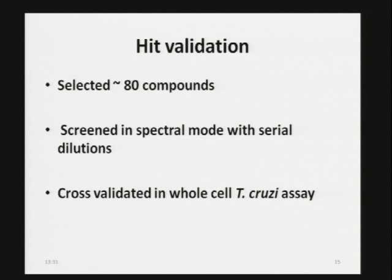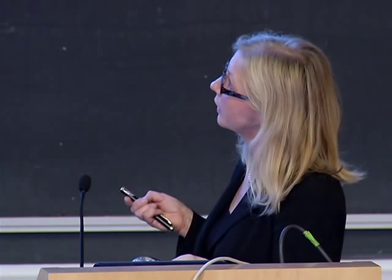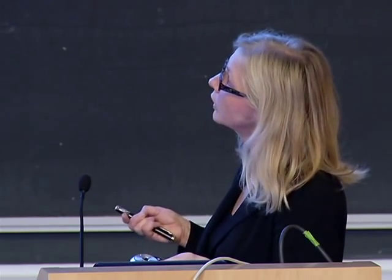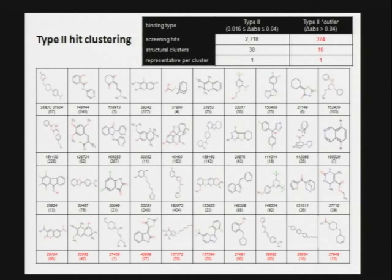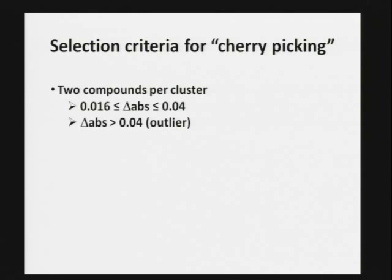To validate how many of those hits are false positives and how many are false negatives, we chose to select 80 compounds and screen them in the spectral mode with serial dilutions and cross-validate these same 80 compounds in the whole cell T. cruzi assay. So to choose 80 compounds, we roughly divided the 2,700 hits into 40 structural groups and picked up 2 compounds from each structural group. This is how we acquired those 80 compounds. And the criteria to pick them up were as follows. Absorbance has to be higher than this number but lower than that, because this is the maximum when 100% of sites are saturated. And we also chose to pick up compounds from the outliers and see if we find any positive hits in this group of compounds.